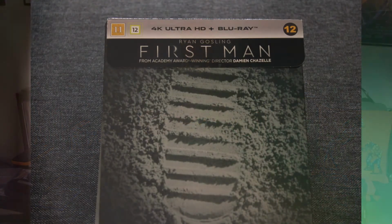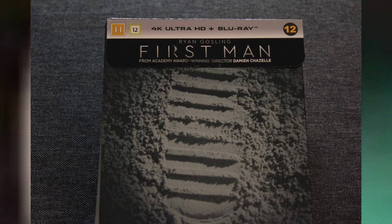And then we have Ryan Gosling's First Man. It's the story of Neil Armstrong, how he became an astronaut and went to space, and well, I think everyone knows that story. It's an okay biography movie. The space sections of the movie are really good looking, because I love space.